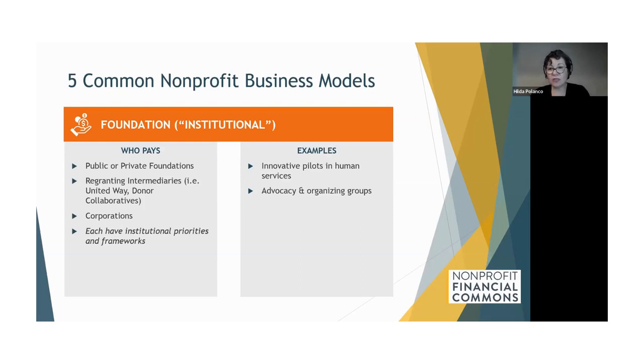Foundations or institutionals could also mean regranting organizations like the United Way or donor collaboratives. So sometimes there's this in-between entity that also has its frameworks and its institutional priorities that, as an organization, making sure that we are responsive, we would need to understand. And then of course we have corporations that, sometimes out of corporate social responsibility, sometimes out of their marketing activities, are funding nonprofits to support what they wish to invest in. And in terms of the examples here, these are examples of nonprofits that are funded by foundations or institutional organizations that attract the foundation space.